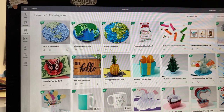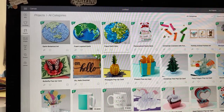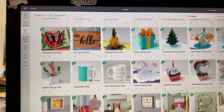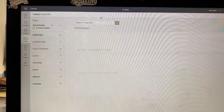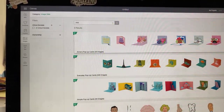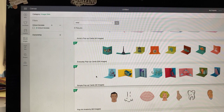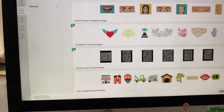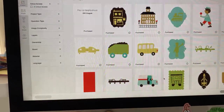All right, and so let's see. Next week, all I wanted to tell you too is that there are a lot of pop-up cards in Design Space. These ones are really very detailed. But if you are interested in pop-ups, but these are a little bit beyond you, you could go to images here, all image sets right here. And if you type pop, you'll notice that Anna has her own group of pop-up cards. So cute. There are these everyday pop-up cards, and then there are simple pop-up cards. I love these. I've done a couple of those for you. And there's also this pop-up neighborhood down the bottom, which is mostly little buildings. There's also a Christmas village one.